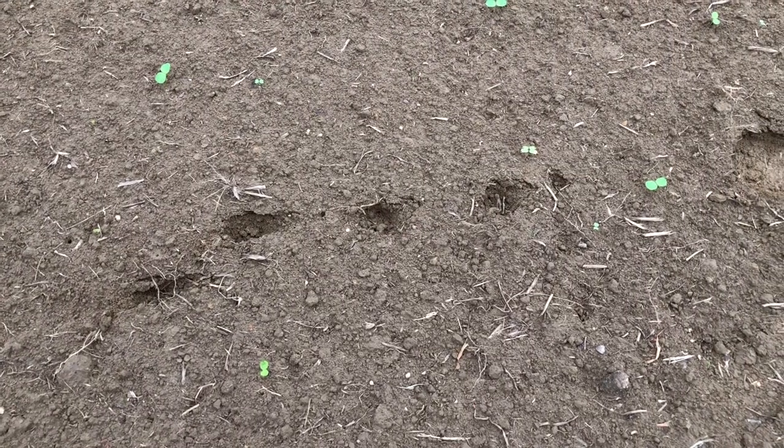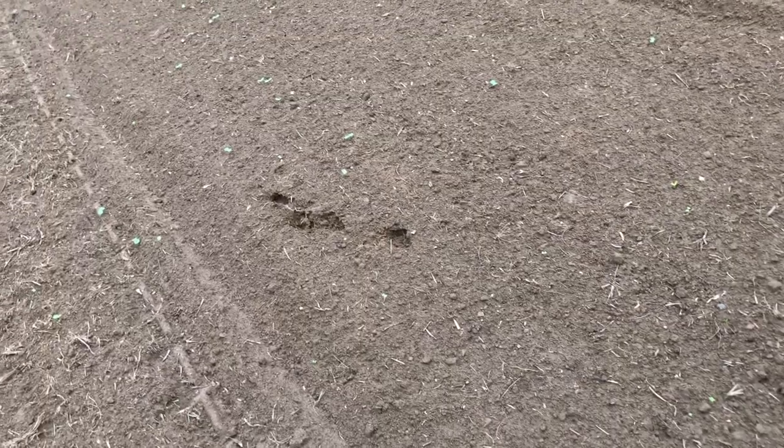At first I thought these were deer tracks, but actually they look like something with paws went running through here last night.